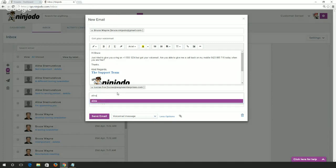So if I know that I need to send a copy to someone else's email address, but they're not a contact record in Ninjodo, I can still type the email address and they can get a copy even though the note won't save on that person. So that can happen from time to time if you need to include a contractor or a third party or even just someone from your team and they're not in here, but you want to get them a copy, you can type the address as well as linking to the actual contact record.